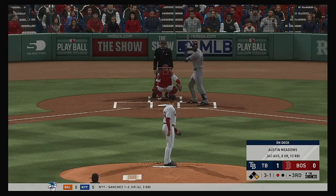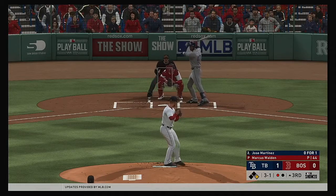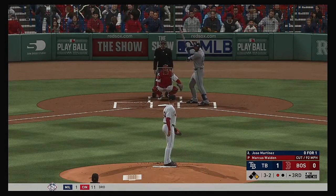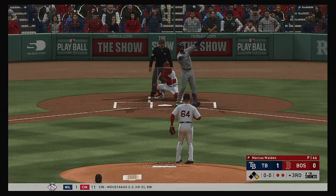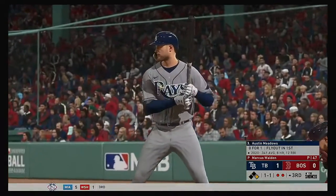He's fallen behind now, 3-1. To be honest with you, I'm a little bit more afraid of the guy on deck than the guy that's up right now. If I'm on the mound, I want this guy up right now. He's the guy that's got to beat me. 3-2 now. Now the payoff pitch home. Gets him swinging. He struck him out. So a runner at first with two away.